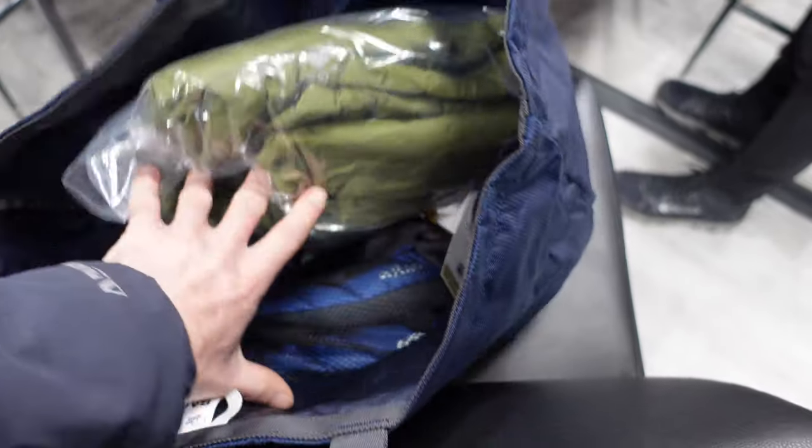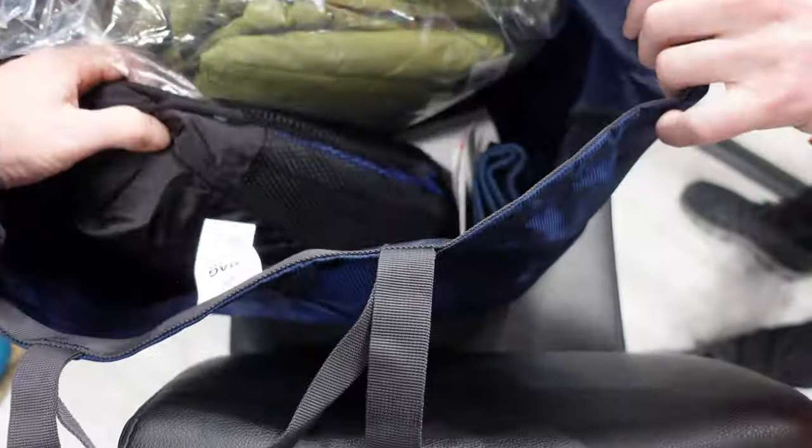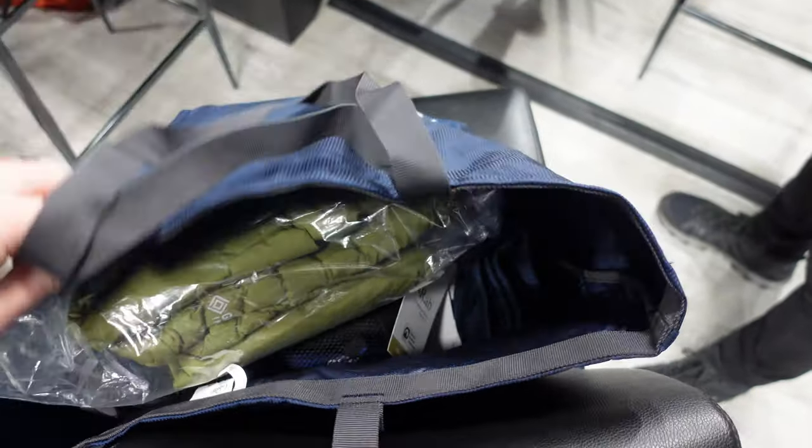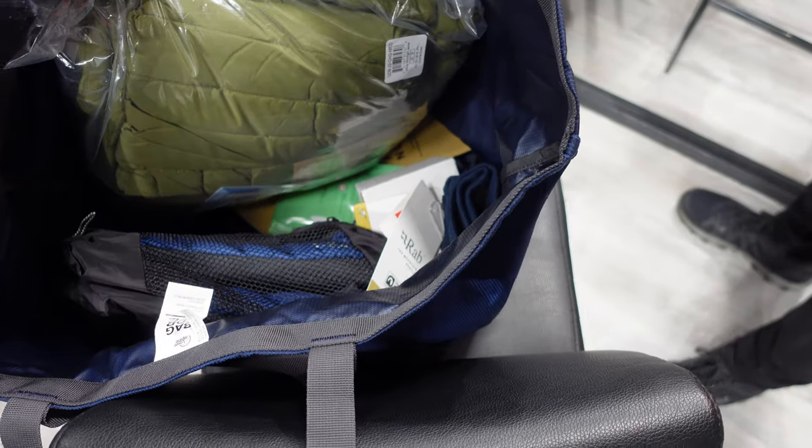Hey, this is the goodie bag. So this is the full-blown goodie bag, which is the recycled thing. Ah, it's pretty cool. Yeah. Cooler than the shopping bags I've got in the house anyway.